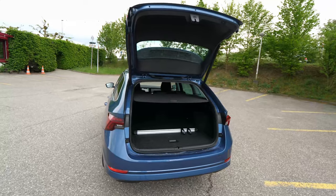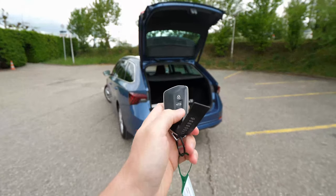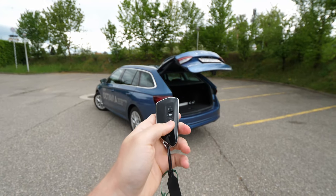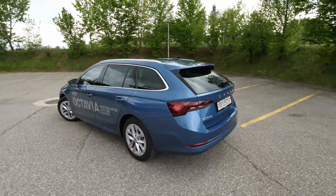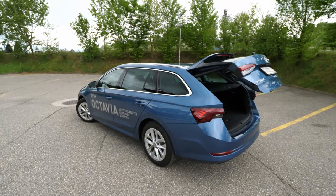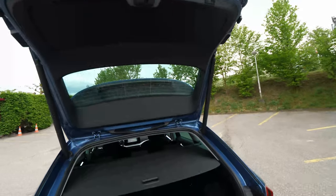Automatic lift gate here in the back. I don't know if you can do it from the button. Let me try it. Hold the button. Oh yes, it's working. Just hold the button and then the trunk will close up. Super awesome. I didn't expect in this price to have also this one. Press the button. Nice, great job Skoda. I really like this car.